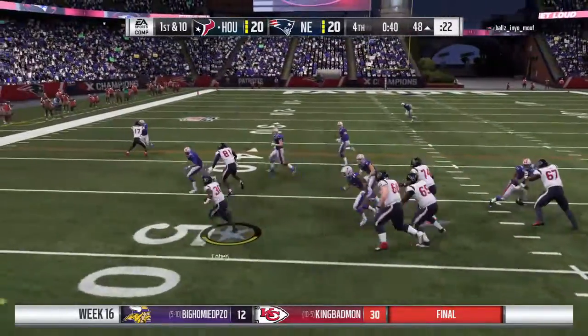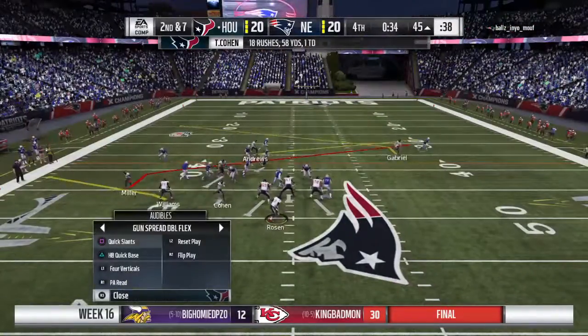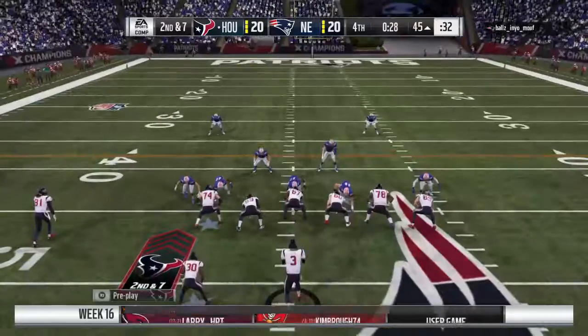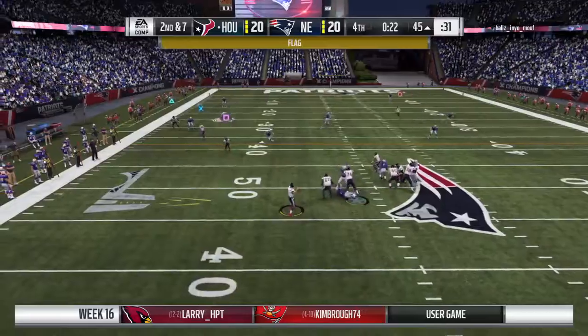Blue 90. Blue 90. They'll run it now out of the gun. And he'll take it across the 50 and into New England territory. Give him 3 on first down. It'll set up a 2nd and 7. They're making steady progress, but I see your face. You're worried about that clock. I'm worried about the clock, and at some point, you have to have a splash play in there as well.